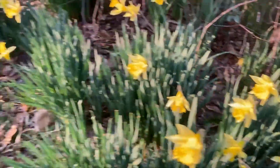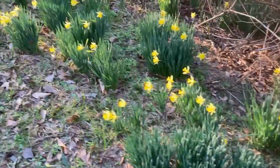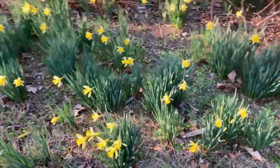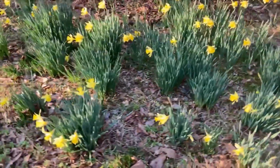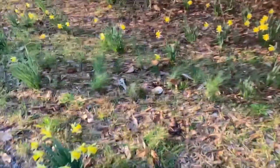But I just wanted to take a moment to admire these beautiful jonquils. They are on my mother-in-law's property. And from what I'm told, a little sweet lady years and years ago, probably in the 30s or 40s, planted these everywhere. So they're just all over her property, and they're so beautiful.